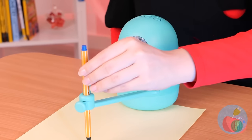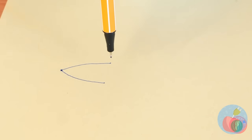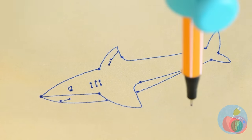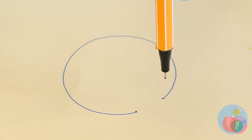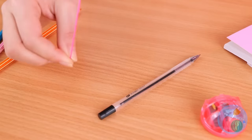A robot drawer? Does it hold socks? Oh, no, it draws things. Show it what you want, and away it draws. Ooh, look at those gills. Wow, it's almost as scary as her. Almost. Look, it even takes selfies. Smile. Of course, there are some artistic liberties. Okay, maybe a lot of artistic liberties. Hey! Well, we can make our own artwork with some yarn and an empty pen.